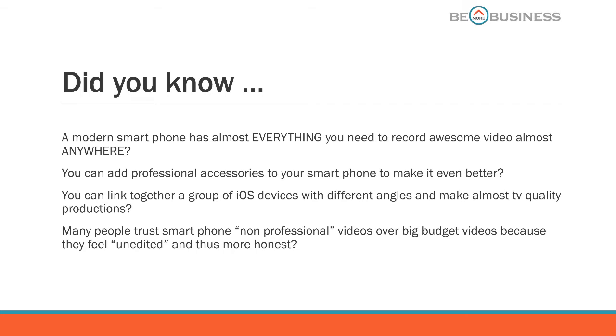So, did you also know that most consumers trust smartphone non-professional videos over big budget videos because they feel unedited and thus more honest? Let's face it, as consumers, we understand that CGI and Photoshop exist. When you are obviously in a non-professional video setting, in other words, something that we can identify as being filmed on a cell phone, from a consumer perspective, we're pretty sure that you didn't Photoshop or kind of CGI over anything in that particular video. And so we feel very connected to it, like it's very authentic. And it does build trust because it shows transparency between you, the business owner, and your consumer, that you're showing them raw, unedited who you are.